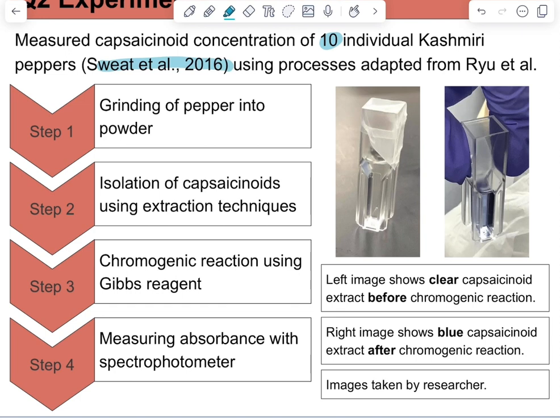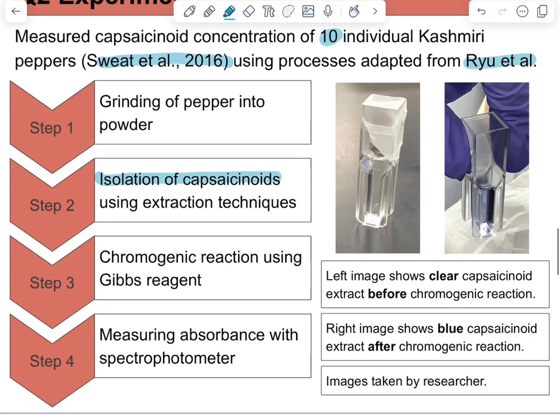And so it was important that I isolate the capsaicinoids because other compounds in the powder of the pepper would also react with the reagent, compounds like pigments or flavonoids. So, in order to only measure the absorbance due to the capsaicinoids, I first had to isolate the capsaicinoids using a series of chemical separation and extraction techniques that were outlined in the paper I learned this process from.